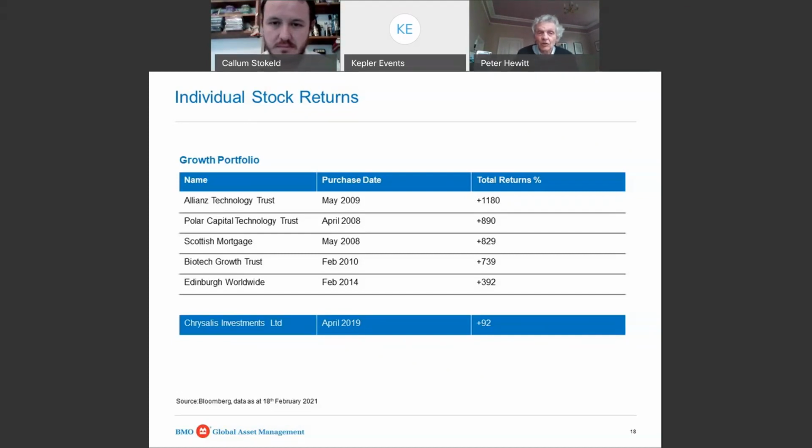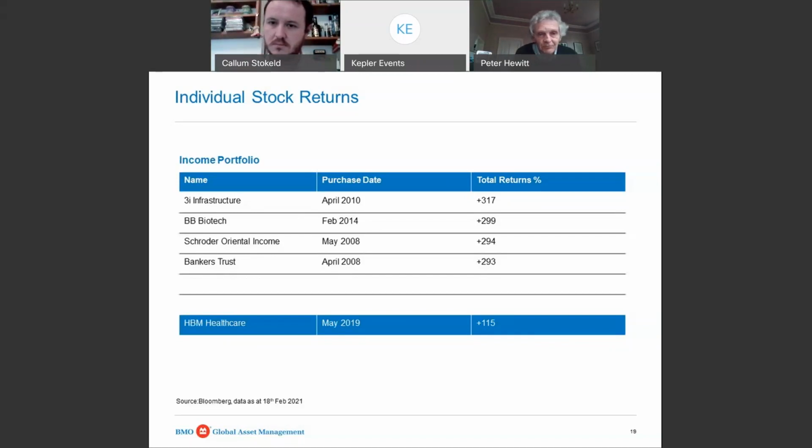The Biotech Growth Trust. And I've got one in blue there, Chrysalis Investments, which I bought only a couple of years ago, and it's basically doubled. And that's a UK trust, private equity, investing in high growth companies in the UK. And so the message to me is, hold on to your long-term winners. Yes, I may top slice some of them at some point, but these are the trusts that will generate the strong returns for shareholders. And just to conclude for the income portfolio, obviously the numbers aren't quite as strong.